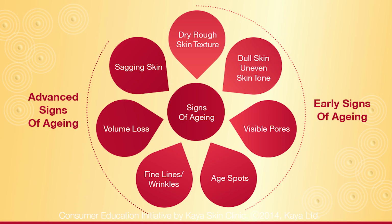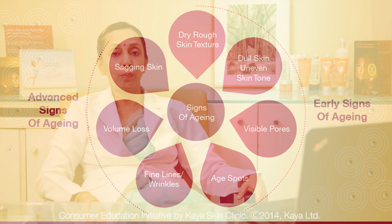Now, with age, all of these elements get depleted, and that's why we get thinning of the skin, fine lines, deeper wrinkles, sagging of the skin, and volume loss. And all of these are the advanced signs of aging.